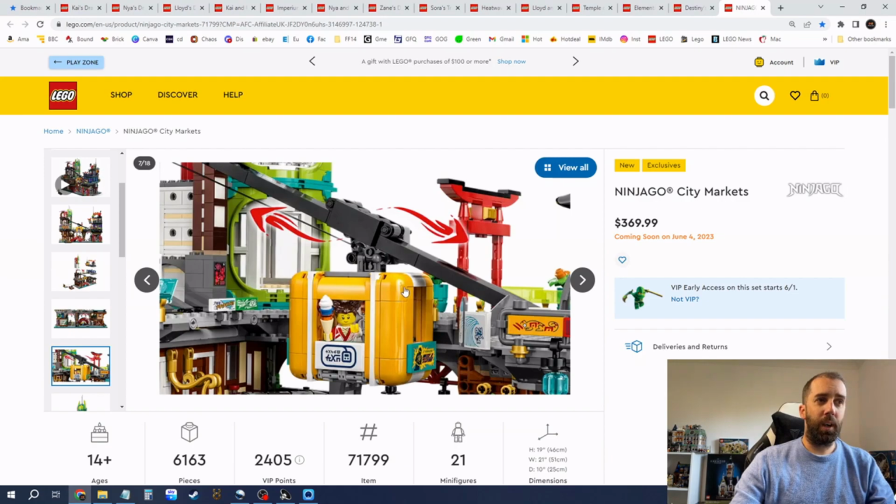I like the cable car. Yeah, I'm not sure. I'm still undecided if I'll buy it on day one. I don't know. I need to get the Gardens yet. I'm undecided on it, but I think it's a cool looking set.